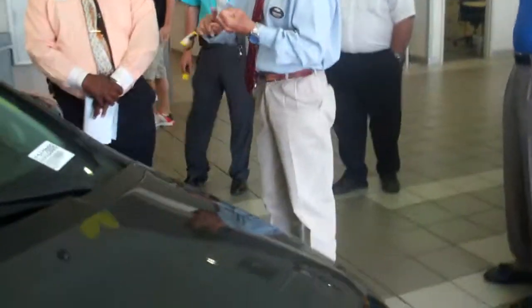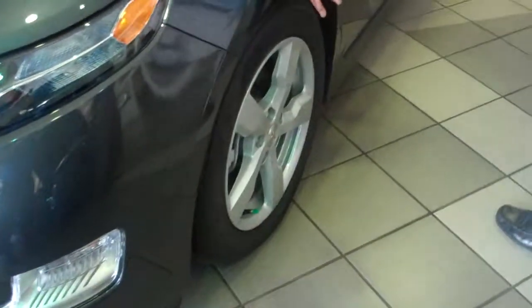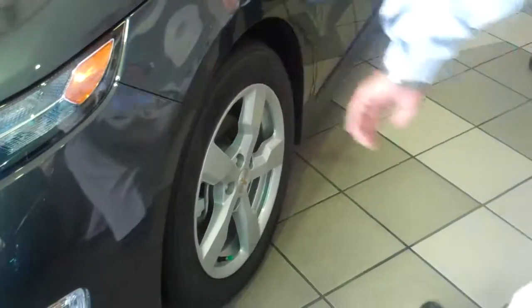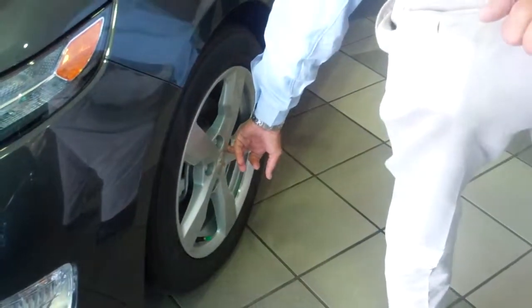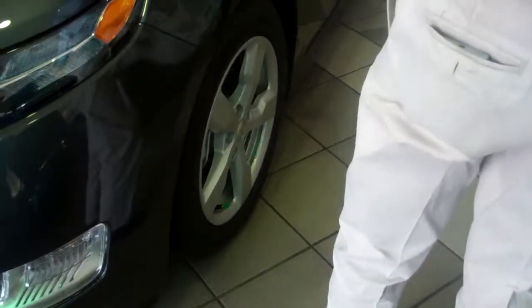Now, as you can see, most of your hybrids, your Prius, your Ford electric cars, those vehicles come with 15-inch tires. We got them up here. We got 16s and 17s here, all alloy wheels. And as you can see, we put wheel locks on everything we do here. And the green cap is simply not utility. You're riding on cruisers today. Okay? All of your lights. This is pretty much a standard vehicle here.